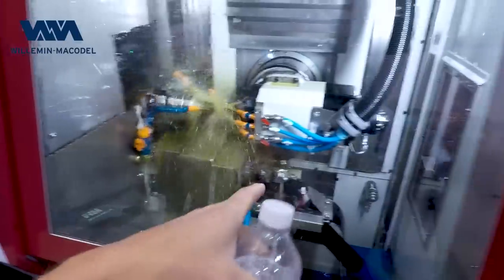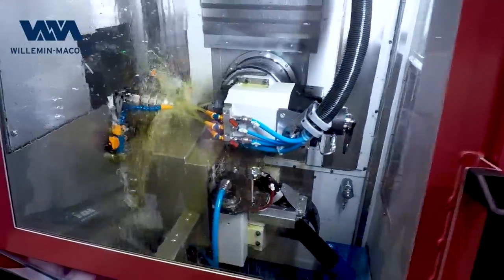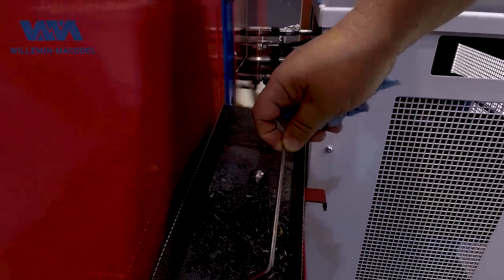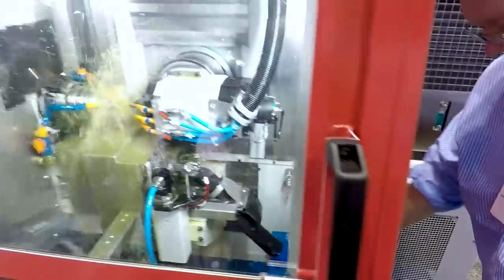Yeah, seeing it move into that, the soft jaws on the vise there. Yeah. That's the best part about milling from bar, man. It's a bucket full of parts. Right. Yeah, it's awesome. You gotta do it.